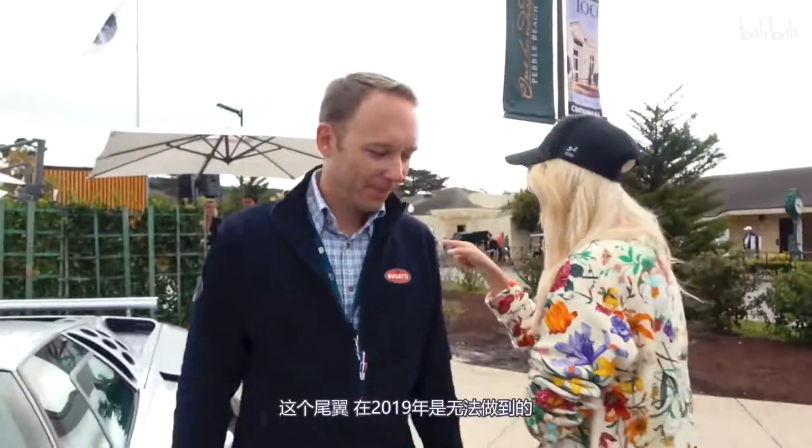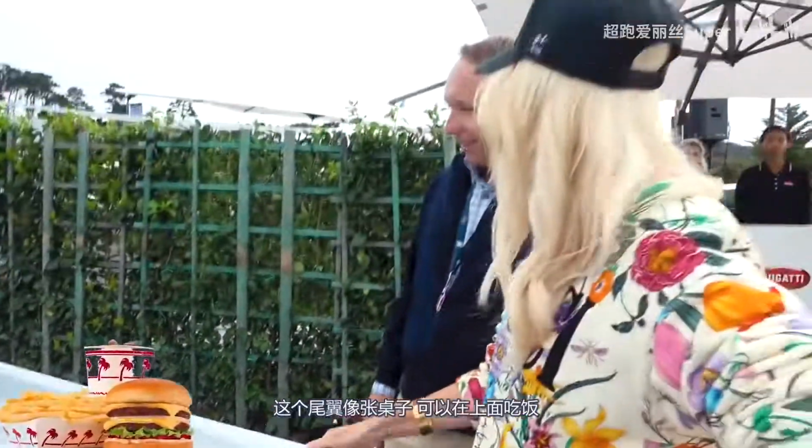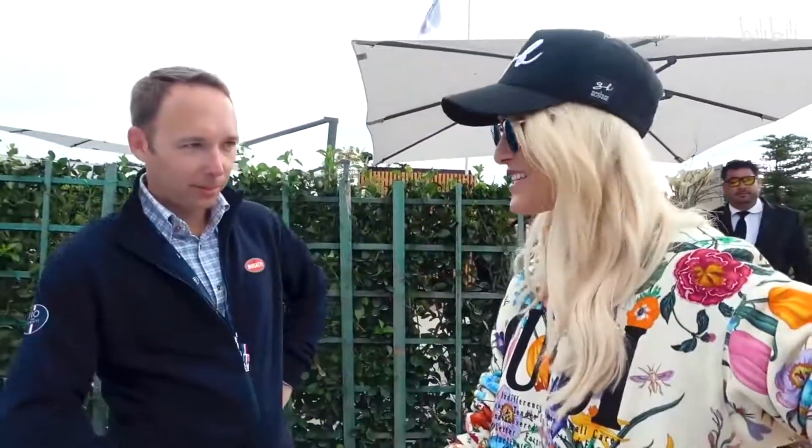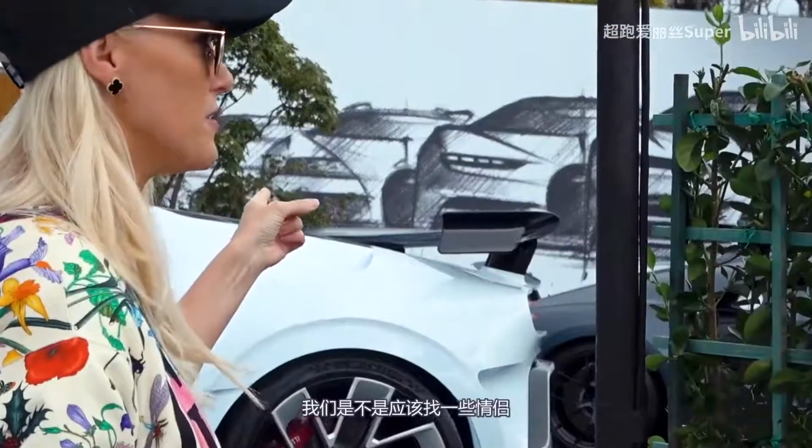This wing here, you couldn't literally pop this on something in 2019 either, could you? Imagine seeing this being brought back. It's like a table you could just eat off this, isn't it? It makes a good bar, huh? Yeah, it does. Your wing is completely different, obviously. That one could act still as a bar though, couldn't it?